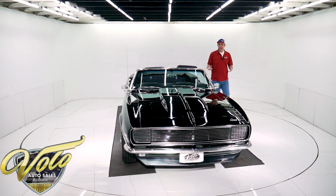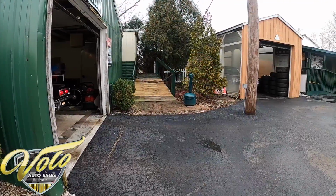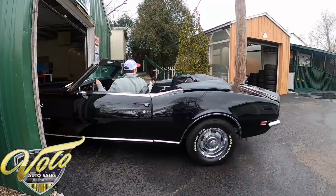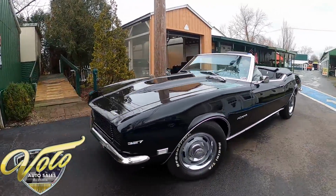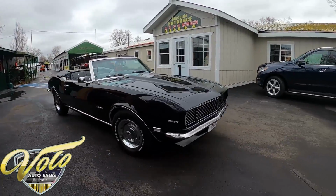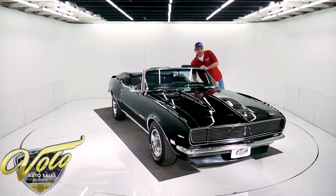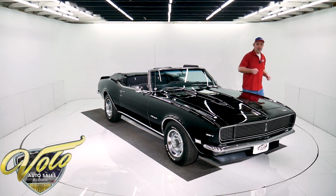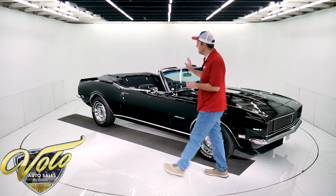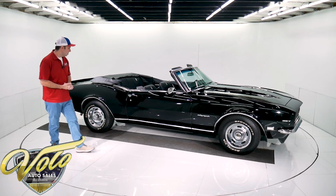So if you're real particular and you just really enjoy quality, this car is so nice. It's one of those cars you just open the garage door and peek in at your baby and it's going to give you a good feeling. It's just a nice, nice piece. Convertible top boot is new.